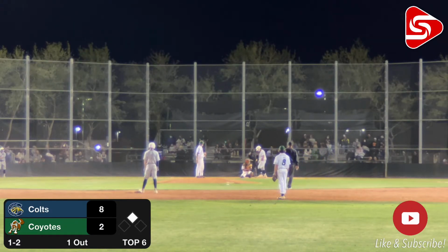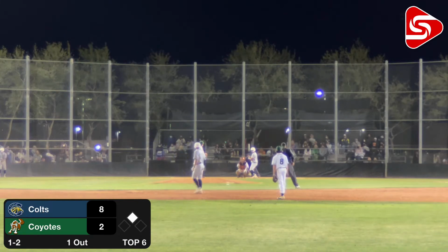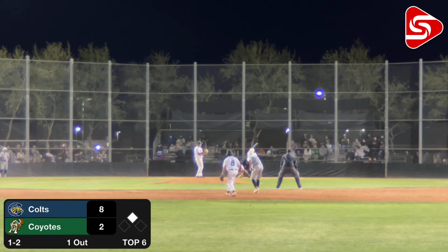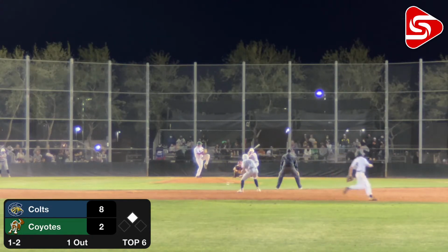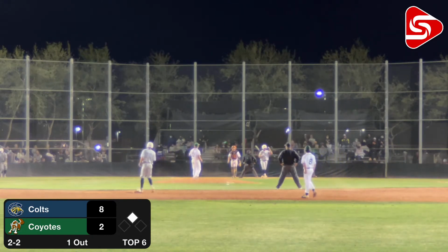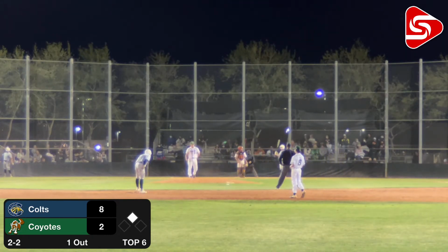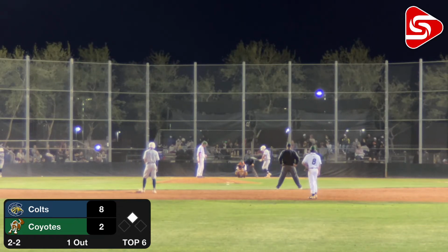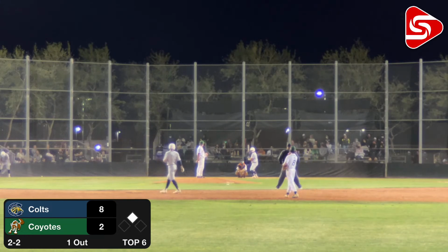COVID sucks. COVID does suck. Hey, but you know what? They lifted a lot of things yesterday, so it's looking better. It's getting better. That one's high. 2-2 now to Pisano. Hey, but I believe we're on the downswing of it, so yeah, we made it.